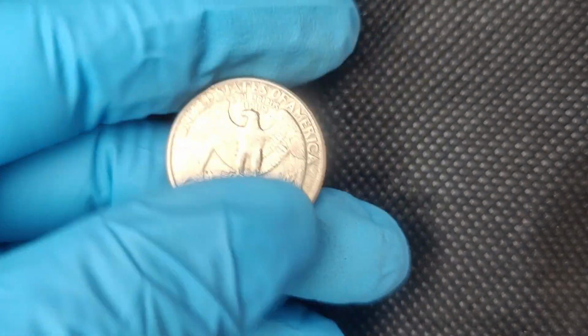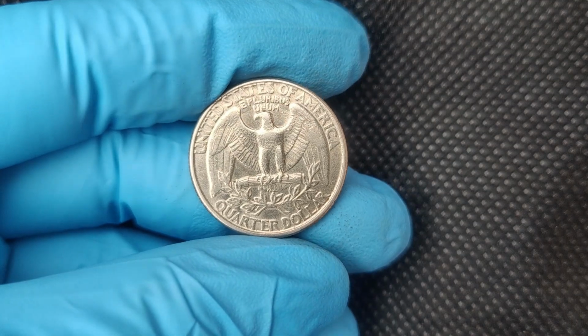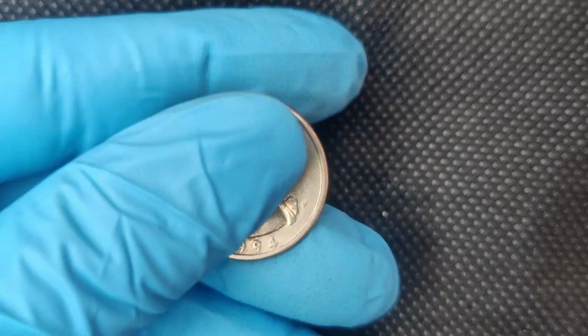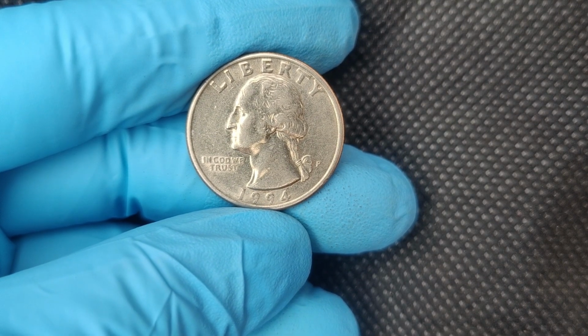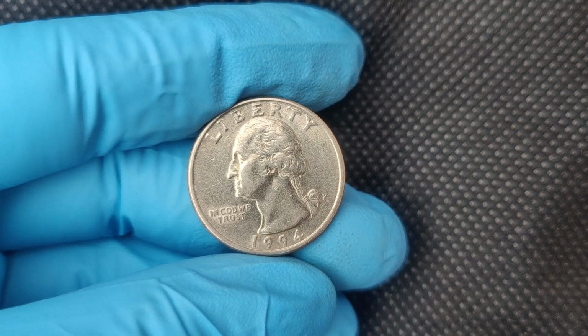This error occurred due to a malfunction at the minting process, and only a handful of these coins were ever produced. This makes the 1994 Washington quarter with the double die error incredibly rare and incredibly valuable. So, how much could this error coin actually be worth? Well, it's not just a couple of bucks. It's worth a lot of money.